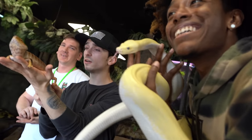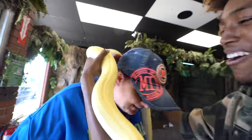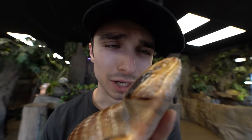This is Potato, and this is Marshmallow. He's a blue tongue skink from Australia. There's only a few in America. I like Marshmallow. All right, I'm gonna put Marshmallow right around your neck. There you go. Oh, you'll get them next time, Potato.